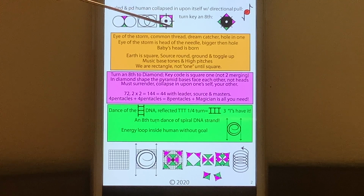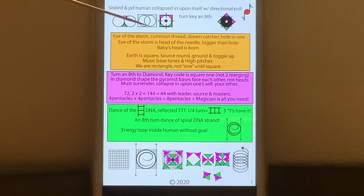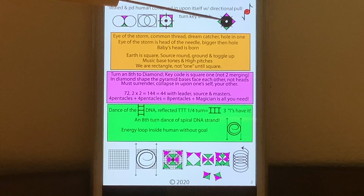So the 5D is represented by the square and the perfect oneness, right? We can't be square or diamond, right? Because when we turn the square, it becomes a diamond. We can't be that diamond energy until the 5D because we're not fully merged into one. The rectangle is 3D, it's not 5D, okay? So it's very interesting the way this was coming up. And there's that pinhole reference too in the middle of the diamond.